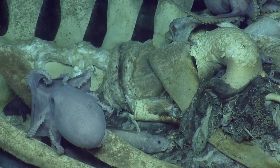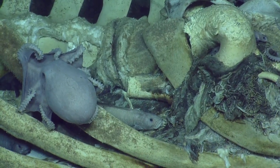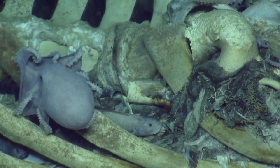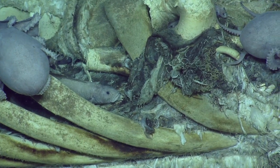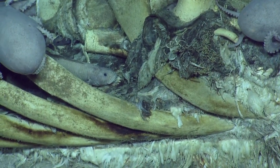Wow, look at that. So now we're in the internal organ zones of this whale. Incredible. Wow. What a treat if you're a bottom feeding animal.